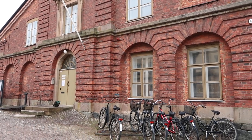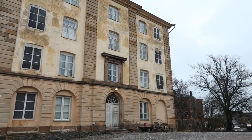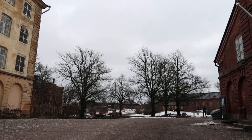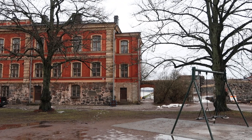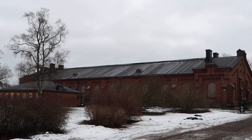I very much enjoyed walking between the colorful buildings and appreciating the architecture. I think the cloudy winter weather brings out the colors of the buildings and makes them stand out.